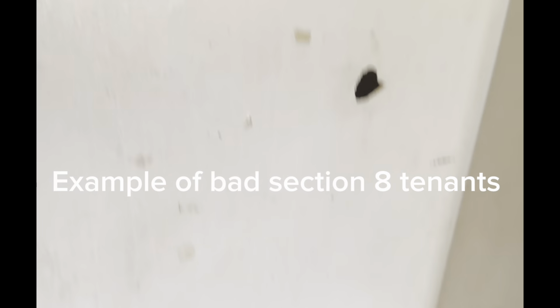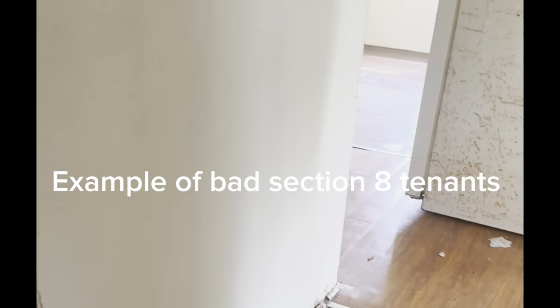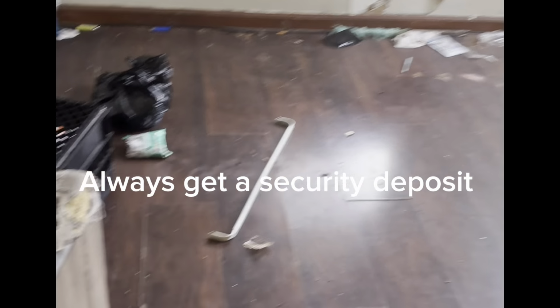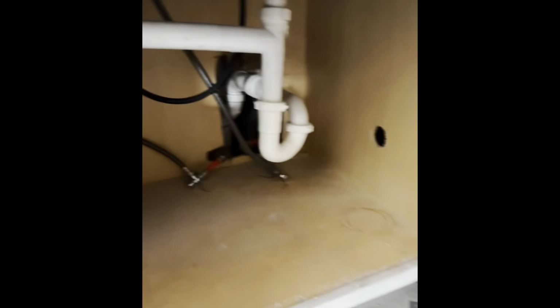My guess is, I cannot emphasize enough why it's so important to do a background check on people. Don't be so desperate to get tenants into your property and end up with things like this. This is why you always want to get a security deposit. This owner did not get one, and as a result, he's left with the damages. Don't believe people when they tell you they ain't got no money for security deposit.